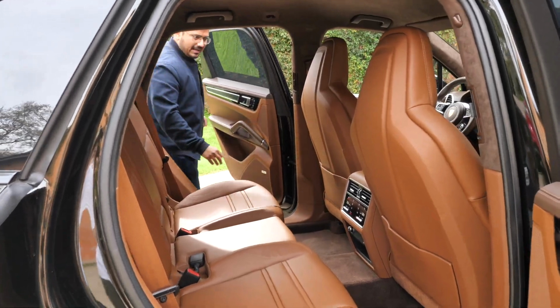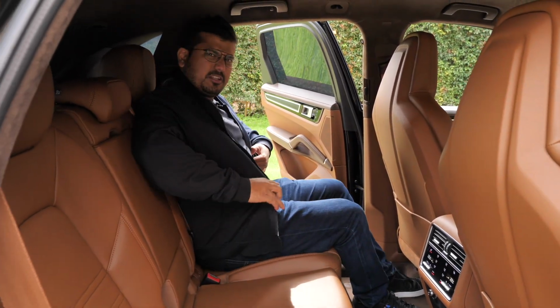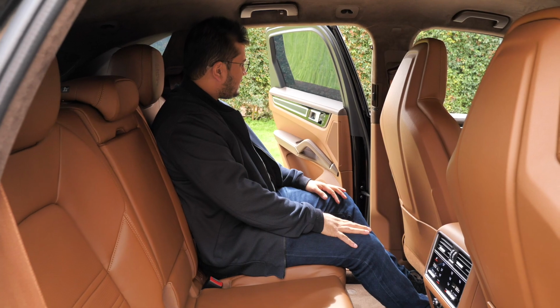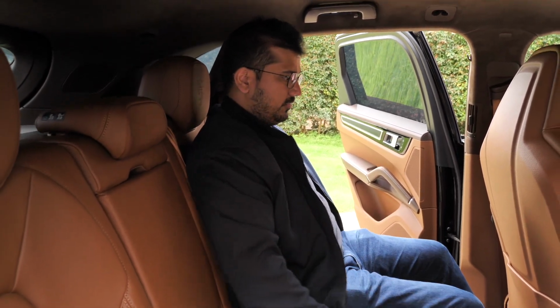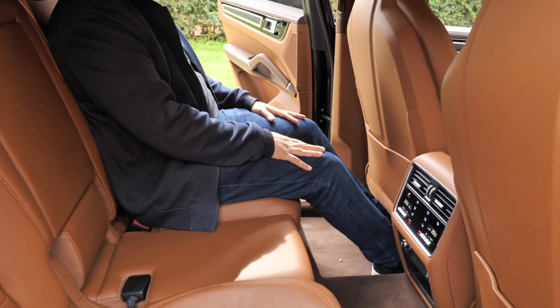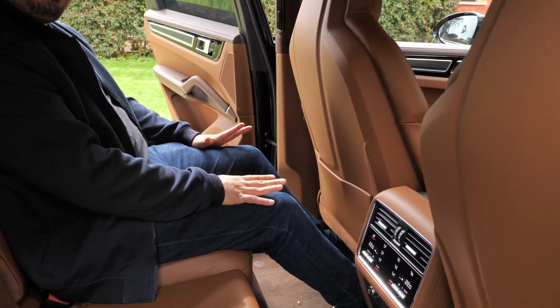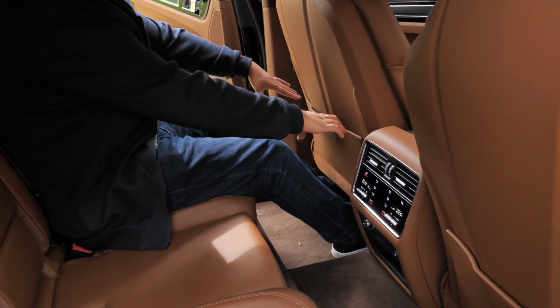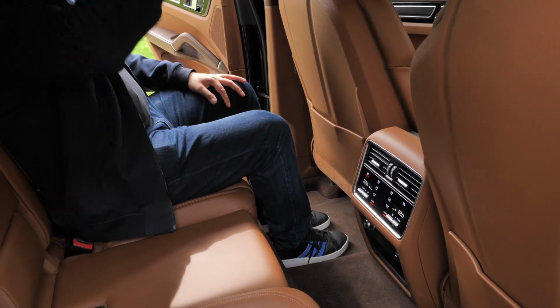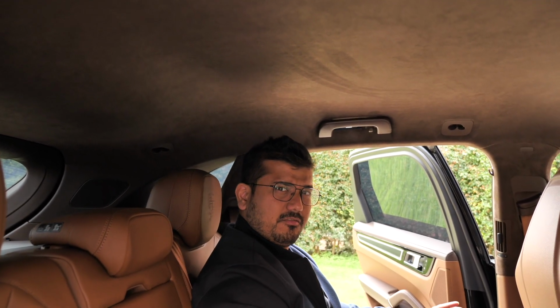Let's get in the back of the Cayenne. Again, much easier to get into the back seat as compared to that of the Macan. The door opens even wider. There's plenty more room. Right away you can see this seat is again set to my driving position, 5'8", 1.7 meters if you remember. Plenty of leg room, plenty of headroom as well, and definitely very comfortable.